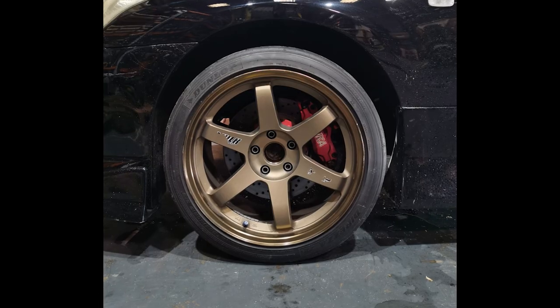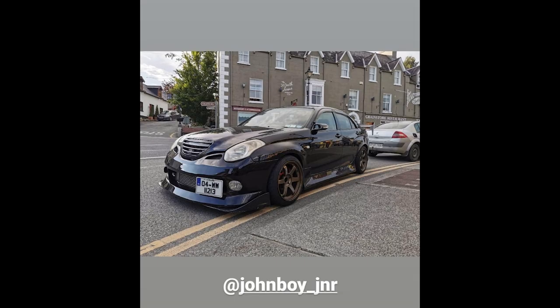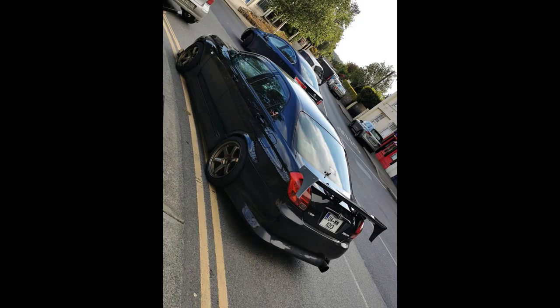So I didn't get to see it yet. I still haven't seen it with the wheels on it. He has the wing on. Yeah. We'll get some pictures of it maybe soon.